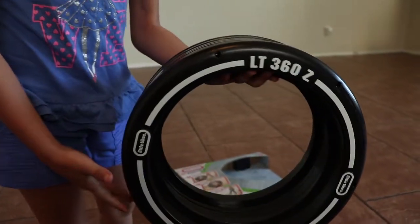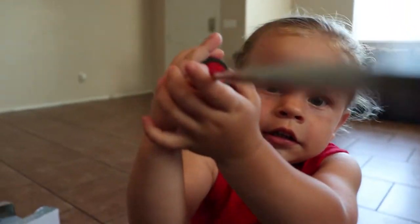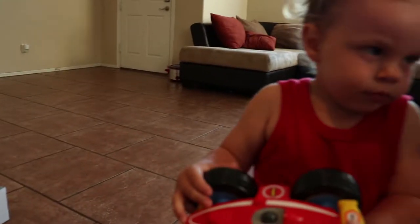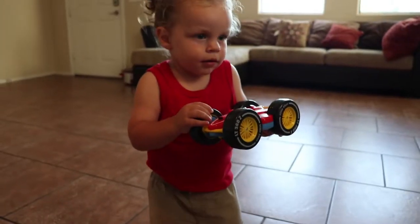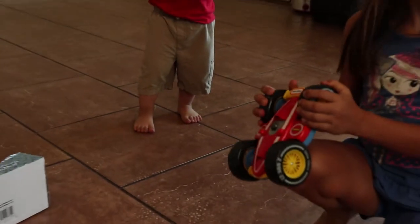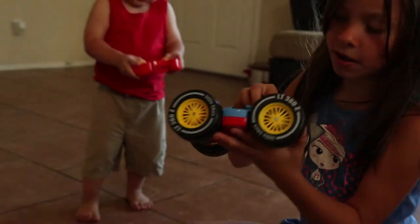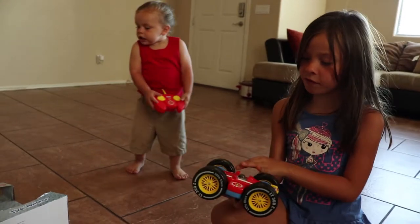And then, Daddy, Mommy, you're going to need a screwdriver, obviously. Phillips. Okay. Here's the car. Show them the car. And they're really squishy. Oh, and one side's blue, one side's red. I don't know what that means, but you can flip them over.